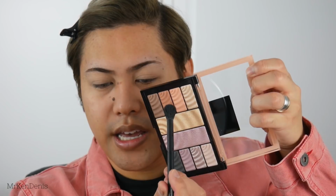Alright, so I'm going to go into the eyeshadow palette, and I think I'm going to grab that shade over there. I don't think these have shade names, but it's that burnt orangey shade. I'm going to use that as a transition colour. Just going to use this on a soft shadower brush.